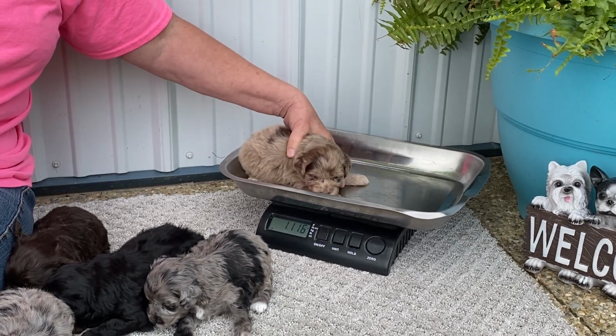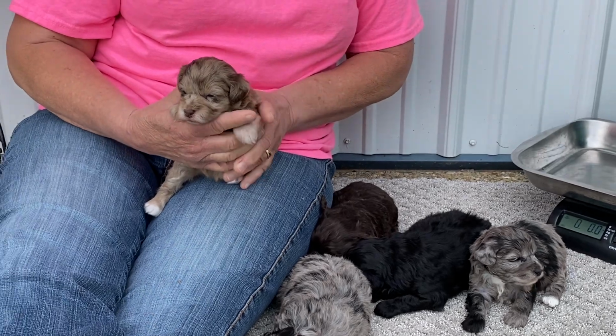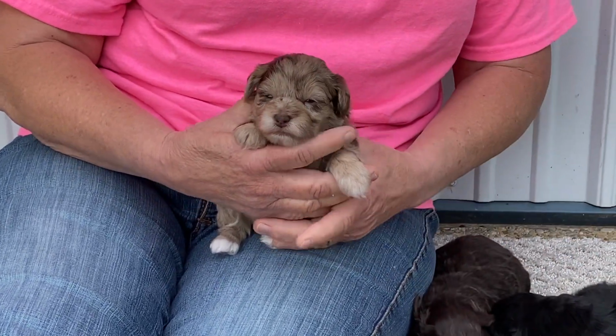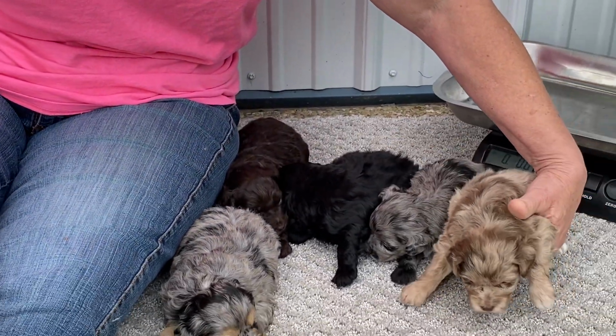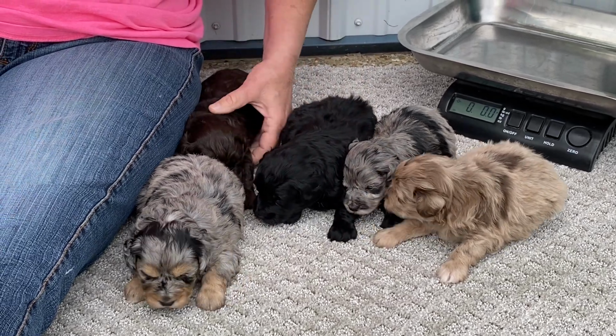Oh, I know, 1 pound, 11.6. I know, I left you in there. I was after an ant. I was about to run into the black puppy. So they're all doing great. They're not eating anything yet. They're still just nursing. They're still mom's best friend.